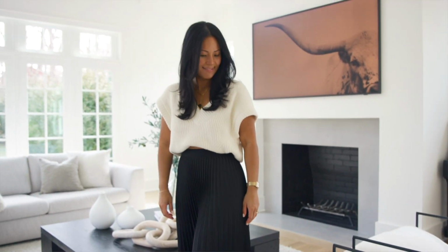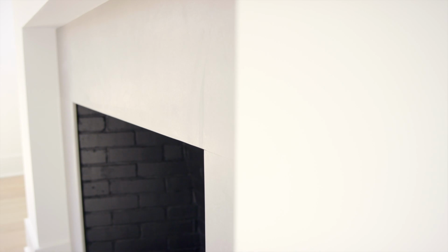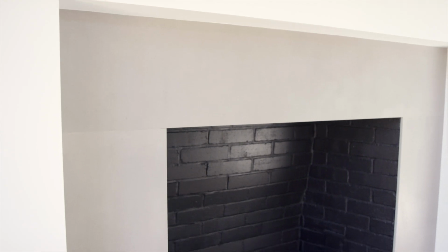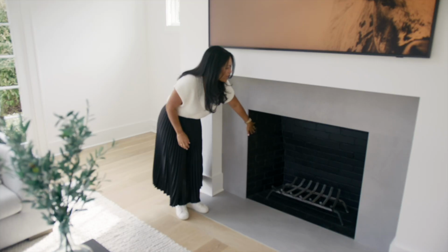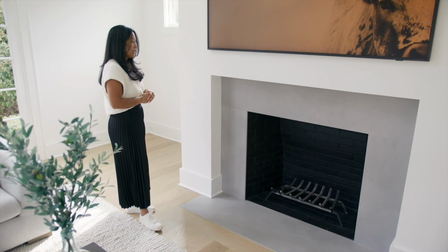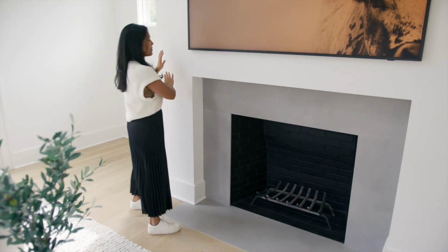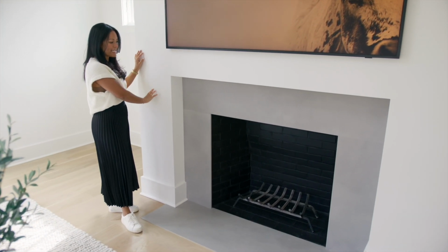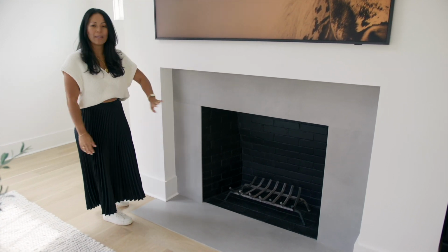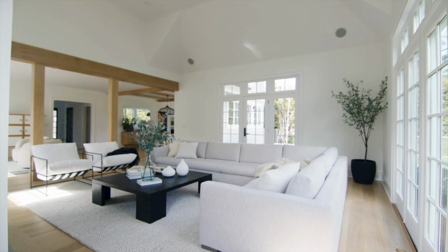This fireplace was a really big transformation. Before we got our hands on it, it had a big wood mantle, and the inside brick was a lighter brick tone. It just looks completely different, and so we decided to square this off, remove the mantle, keep it clean with a white paint, and then we did this nice stone surround and painted the interior of the fireplace black.